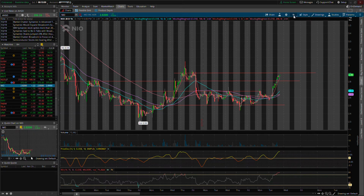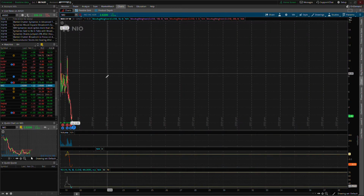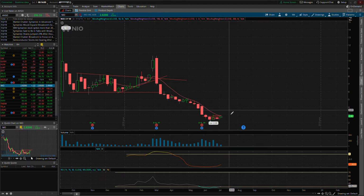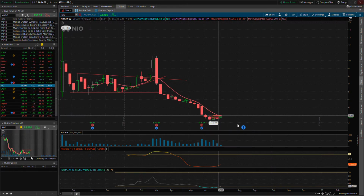And one more thing here on NIO, let's just look at the weekly. Obviously, this thing hasn't been trading for 3 years, but let's look at the weekly chart. So you can see, let's try and get rid of some of these lines here.